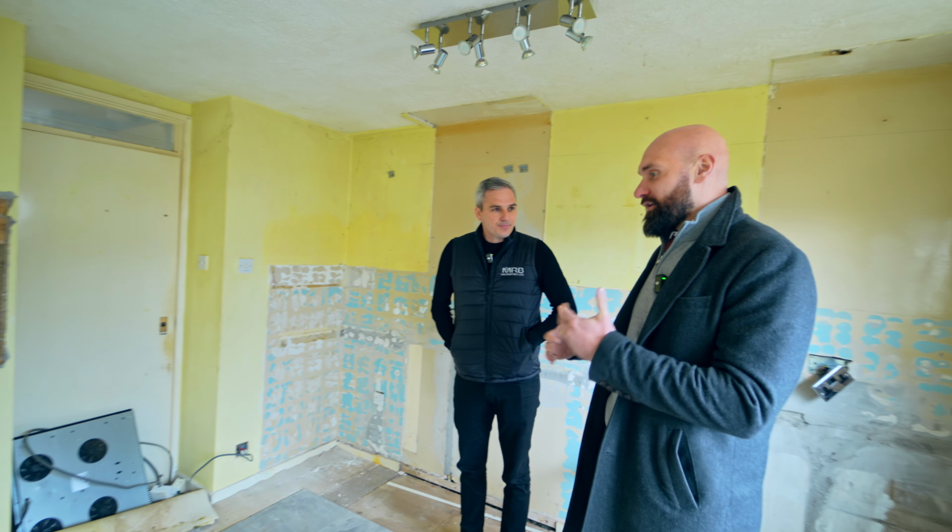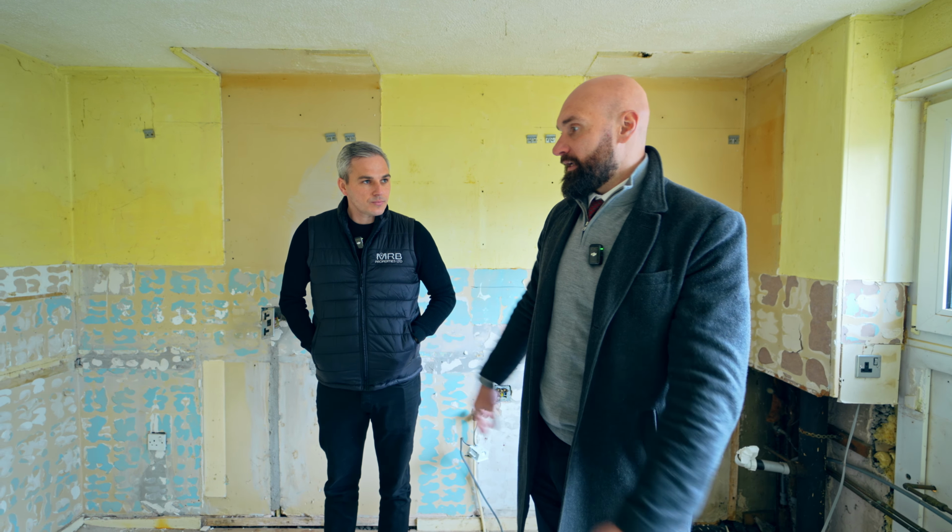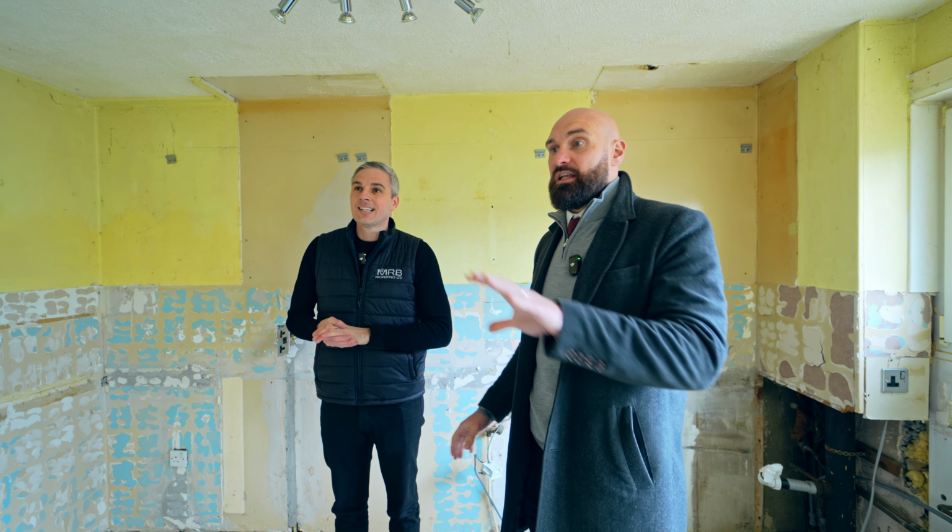And get an idea of what you're actually going to need to do. So obviously you've ripped out the island, you've put it back. Are you going to make any layout changes? Is this wall staying? Are you going to open it up, or what's the plan? Are you keeping it as it is?